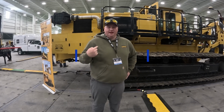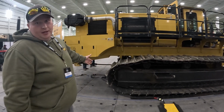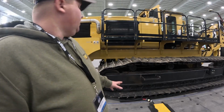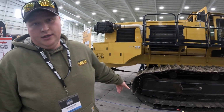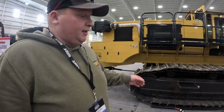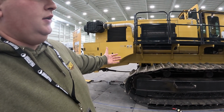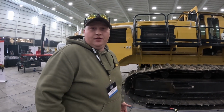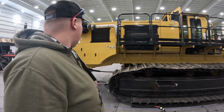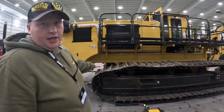All right, guys, I am standing here at the Mid-America Trenchers booth. We're looking at a Link 430 plow. I think it's one of their new plows that they just came out with. We're here along the, I guess I would call this, the passenger side of the plow, the other side of the cab, basically. I didn't see an onboard reel, but we'll go around the other side.